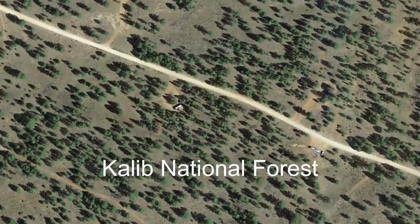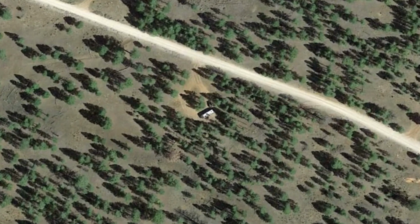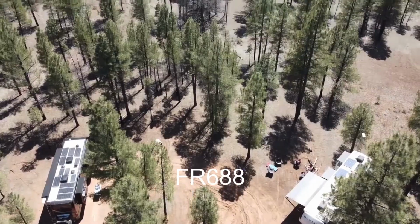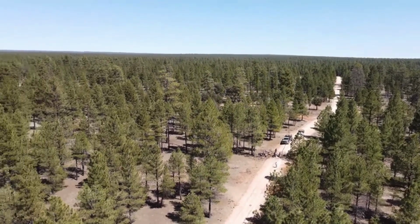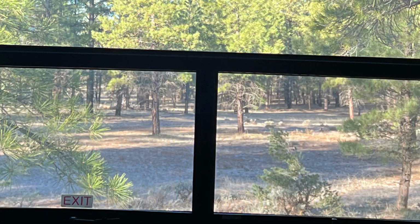We found a nice spot in the Kaibab National Forest on Forest Road 688. It was about 7 miles from the south entrance to the Grand Canyon for our first time boondocking. The weather was cool at night with warm days, and the scenery was absolutely unbeatable. Our system worked like a champ, and we're excited to be off the grid a lot more in the future.